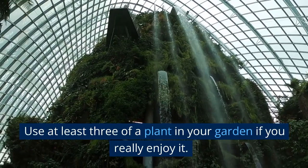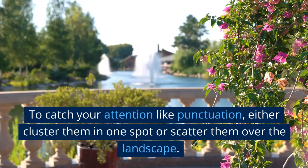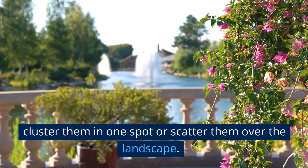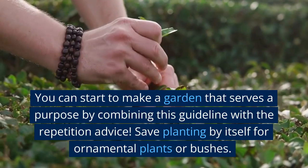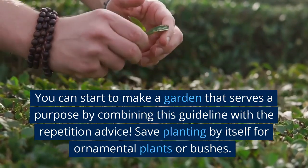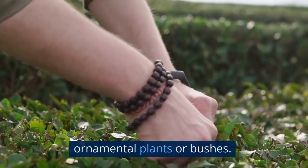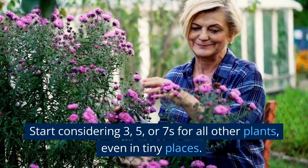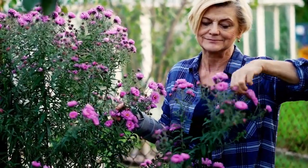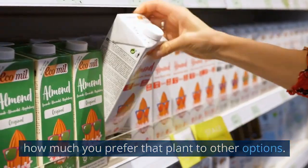Use at least three of a plant in your garden if you really enjoy it. To catch your attention like punctuation, either cluster them in one spot or scatter them over the landscape. You can start to make a garden that serves a purpose by combining this guideline with the repetition advice. Save planting by itself for ornamental plants or bushes. Start considering 3, 5, or 7s for all other plants, even in tiny places. When you plant multiples, you have to compare how much you prefer that plant to other options.